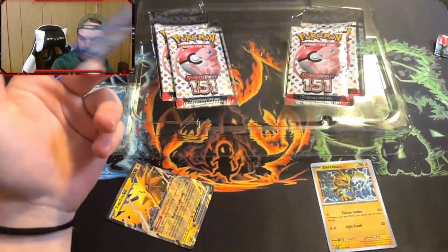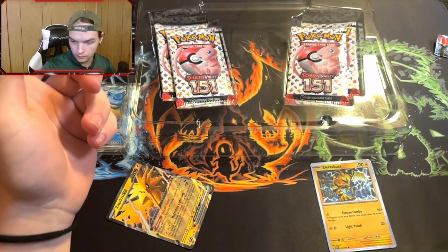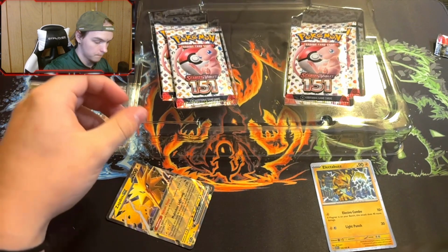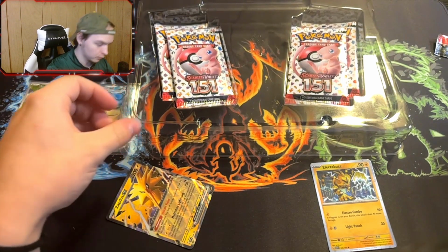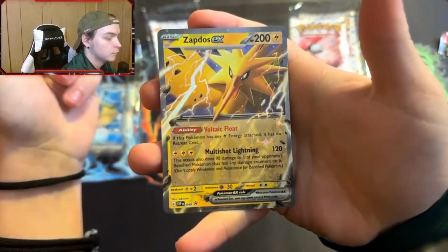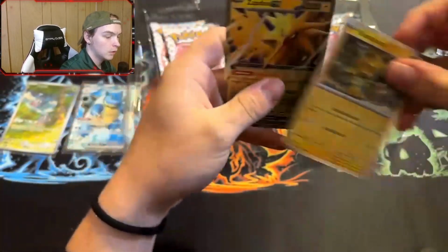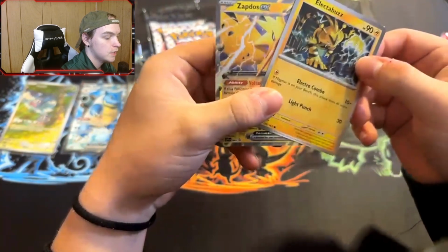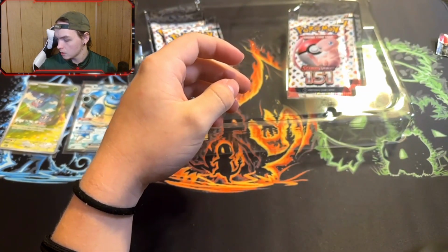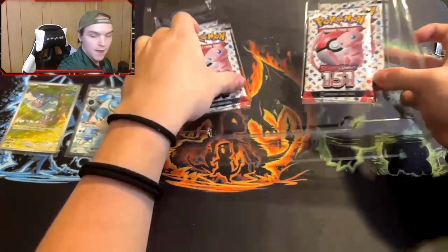I have no use for this, but it's cool, I guess. Go over there. Something fell. I don't know what it was. So then you got the regular Zapdos card, which is kind of sick. You got your Electabuzz holo. EX, by the way. EX. Zapdos. All right. Four more packs, ladies and gentlemen.